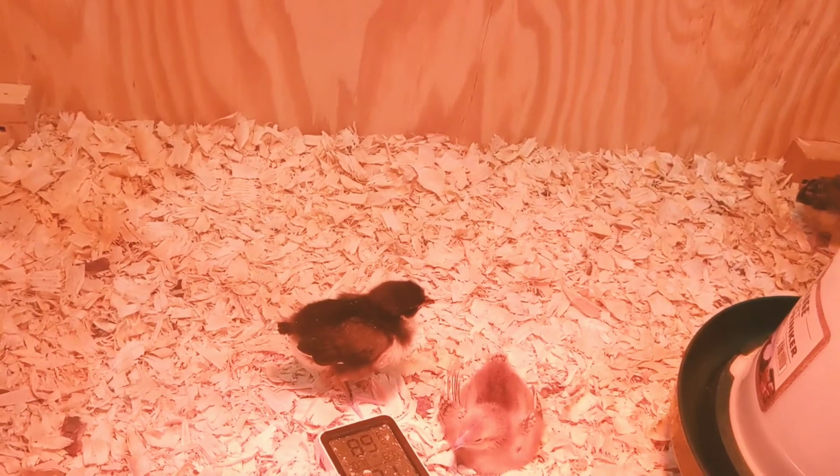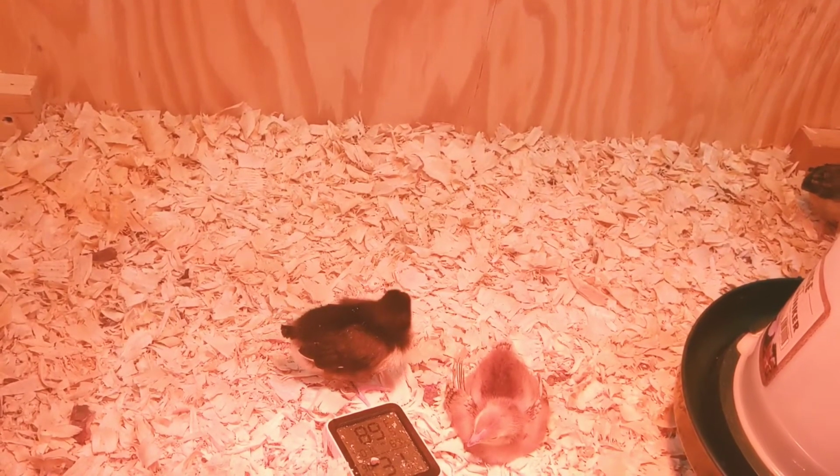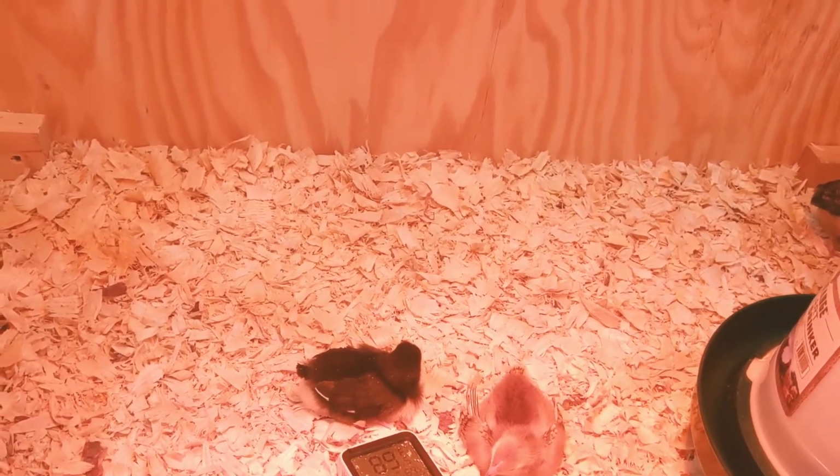If you're here, it's really nice and hot. And the temp in there right now, we're trying to be between 85 and 90. It's at 89 right now, so we'll let that drop a little bit tonight before we lower it. I want to get them down to 85 for this week, and then next week we'll be getting into the 80 to 85 range for them, dropping it 5 degrees every week. Get them used to regulating their own heat eventually.